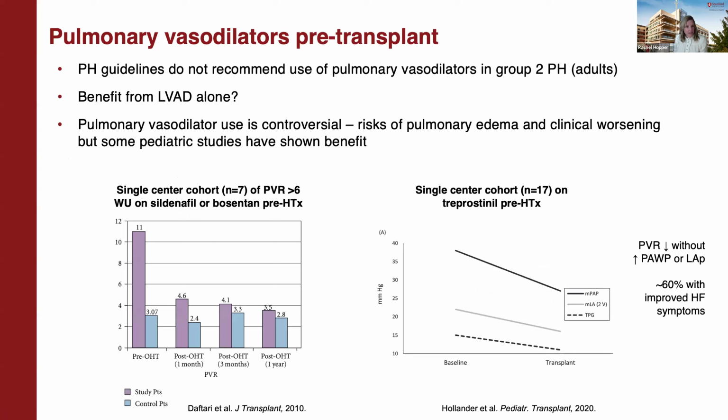But we know that kids are different than adults. There's probably some benefit from placing an LVAD alone in our population. There's not a lot of studies in kids, but certainly some studies in adults have shown that PVR drops purely with placement of an LVAD. Pulmonary vasodilator use remains a bit controversial, of course, because of that risk of pulmonary edema and clinical worsening. But this study here on the left is quite a few years old now, but they showed pre-transplant use of sildenafil and bosentan with the post-transplant PVR normalizing.